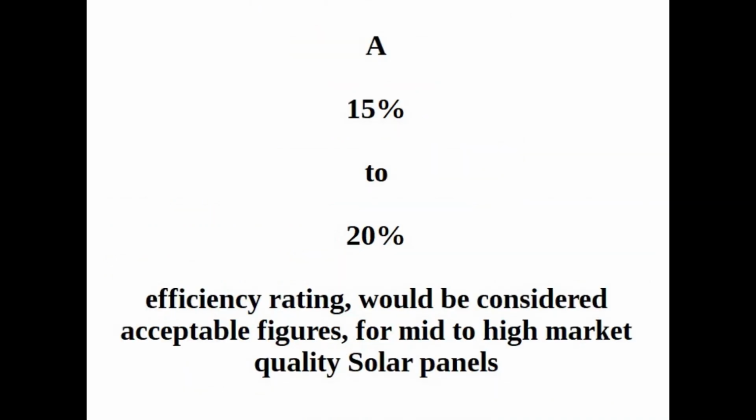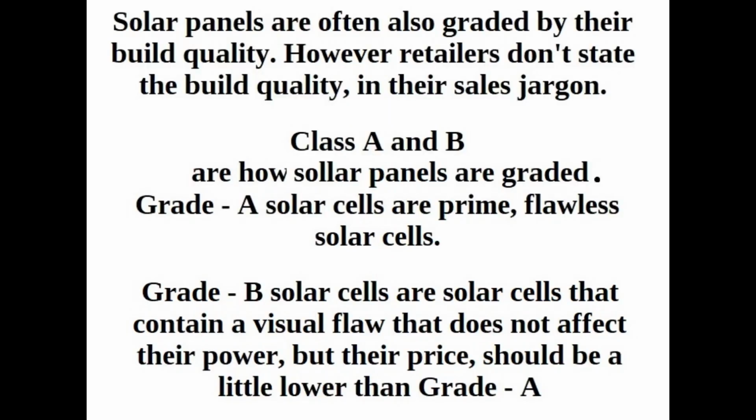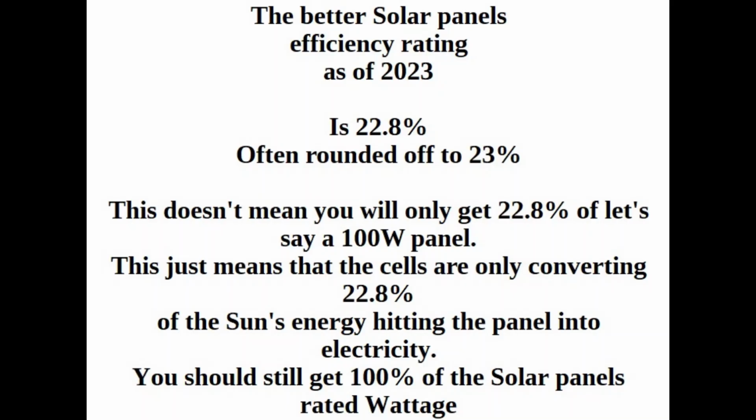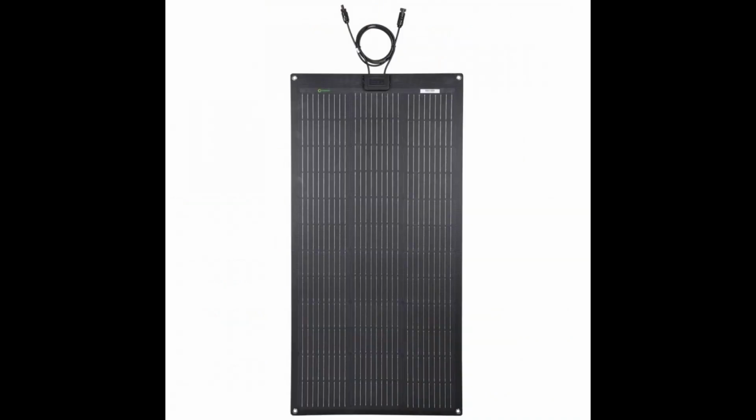But on average, you might consider anything from 15 to 20% efficiency a decent figure. The efficiency rating is often marked on a label on the back of the panels, along with other relevant information. Solar panel efficiency is based on how much captured sunlight can be turned into actual electricity. As I said earlier, 22.8% or rounded off to 23% seems to be about the best you can get in 2023. All the aforementioned solar panel types tend to come in square or oblong, flat or flattish format.